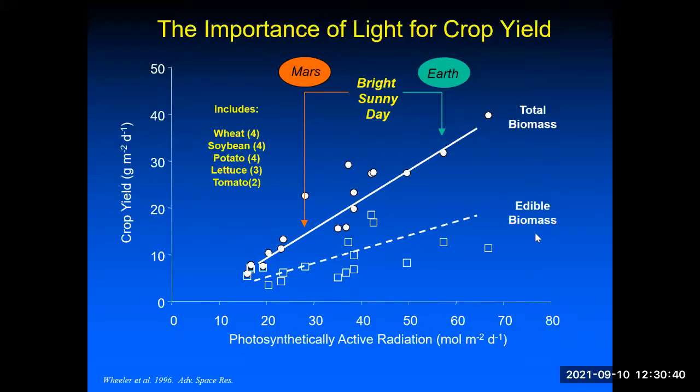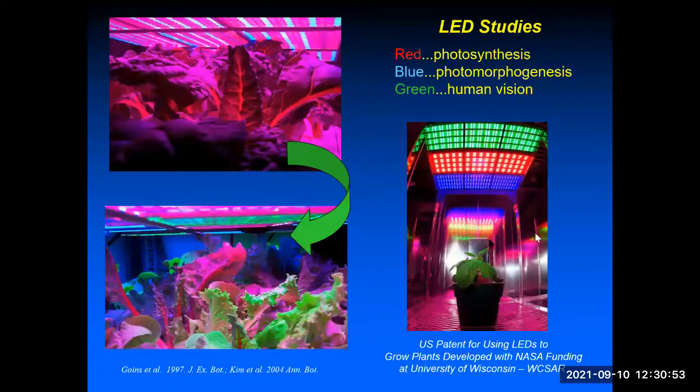It's probably more light than you get in Blacksburg, Virginia in January. So anyway, these kinds of data are very helpful in terms of planning and anticipating what we get. So light's really important. And that means if you're doing this with electric lighting systems, that's a huge energy cost.